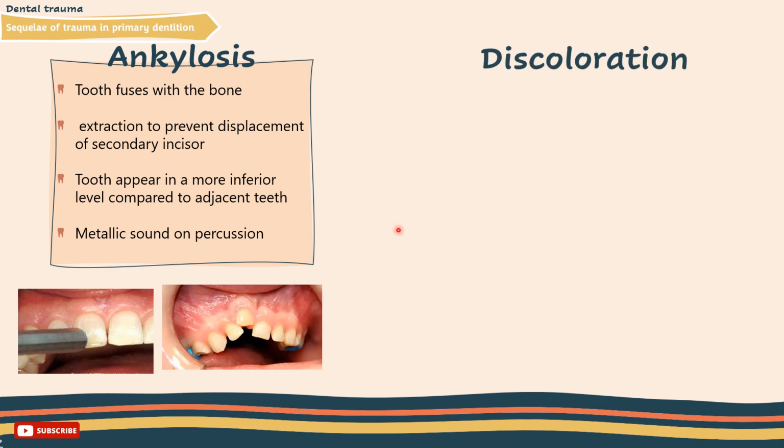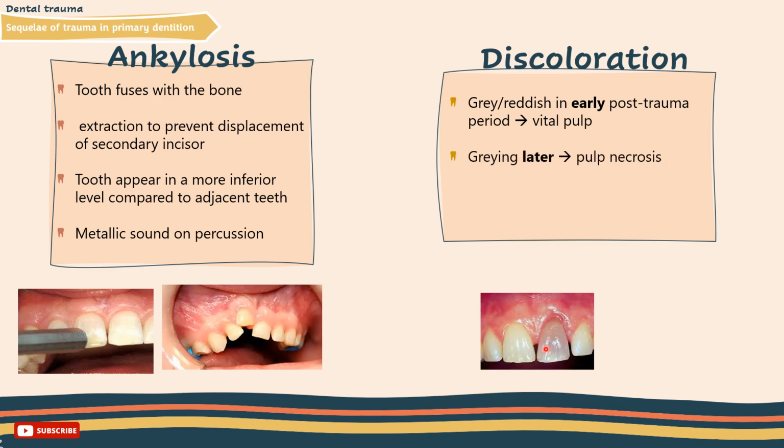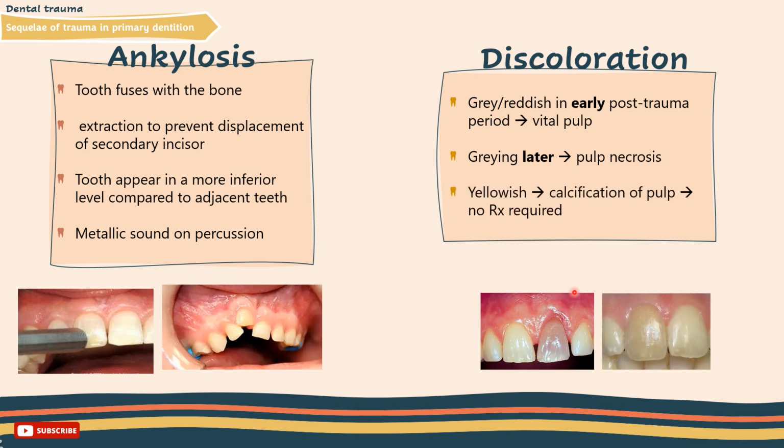Discoloration. It varies depending on the stage after the injury. Gray-reddish discoloration in the early post-trauma period indicates that the pulp is still vital and the injury is reversible. But when the tooth becomes more gray later on, it indicates pulp necrosis. Yellowish discoloration indicates calcification of the pulp, and in that case, no treatment is required.